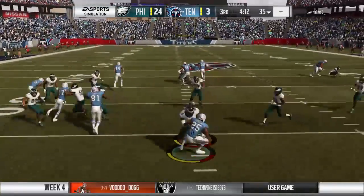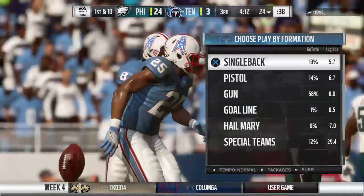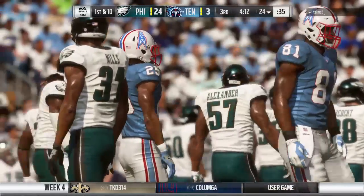Jackson now to return. And a pretty good return here. He'll be stopped just shy of the 25 at the 24-yard line. The Titans offense now, they get ready to do battle again here.